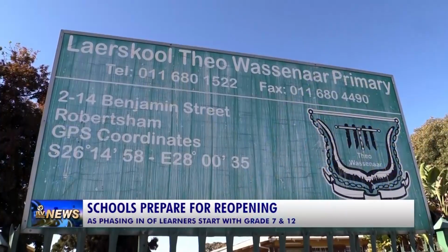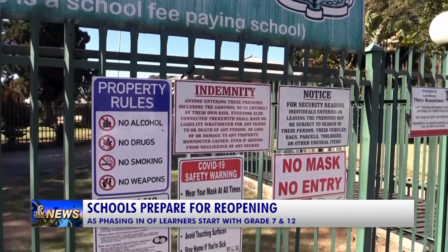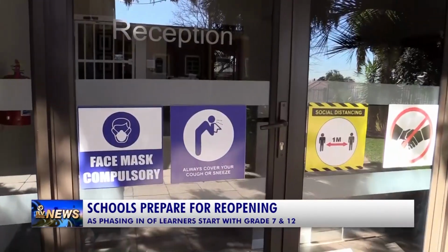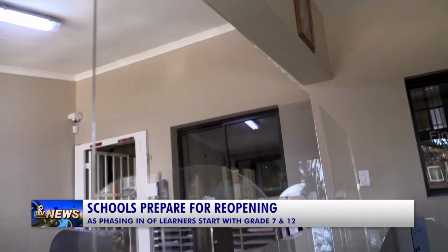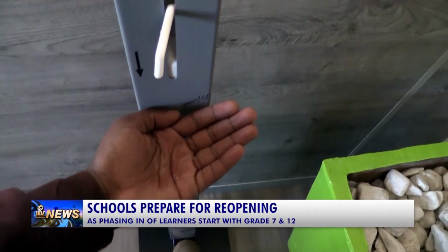While some schools still await personal protective equipment to open their doors for learners, several reports submitted identified an 80% state of readiness for schools to reopen next Monday, June the 8th. In the meantime, several schools have made their own initiatives and put measures in place, and will this week focus on teachers' orientation and training in preparation for the arrival of learners.